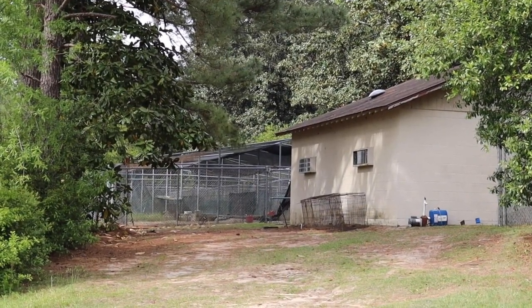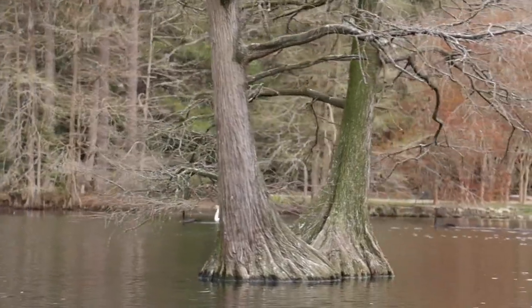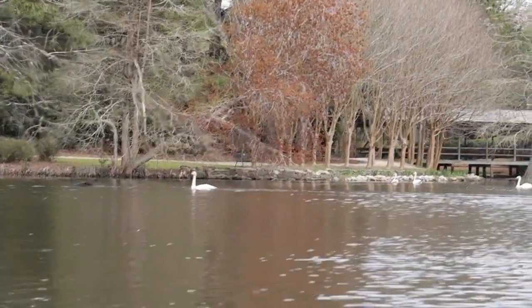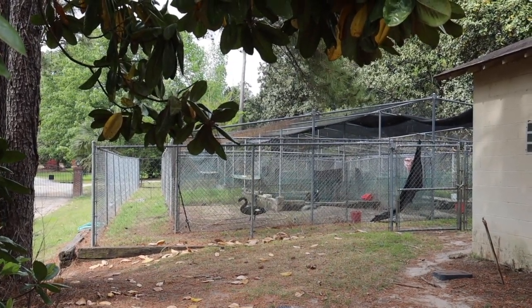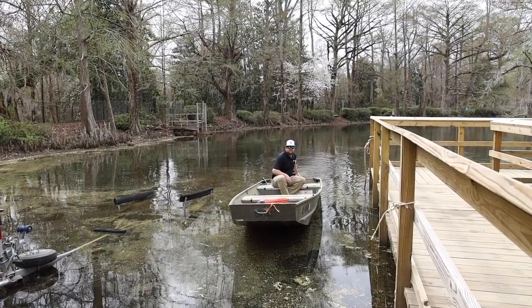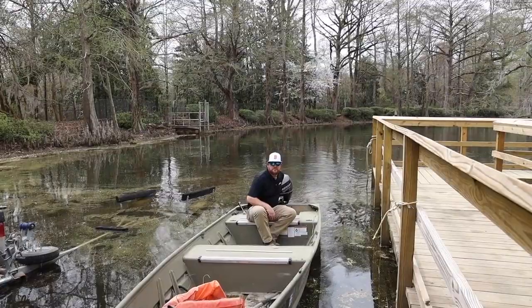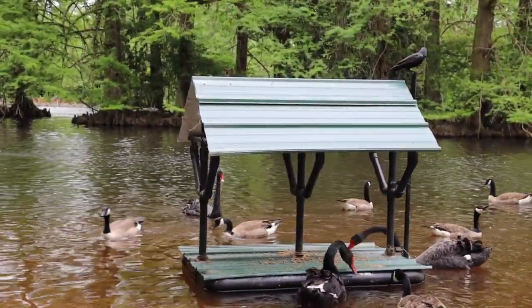We have a much higher rate of survival when we raise them in our facility versus on the lake, mainly due to the other wildlife. We have about a 95% success rate in the swan house, where out on the lake it's closer to about 50%. There are so many predators. There's one baby bird that we even rescued from a crow. The food chain goes that low.